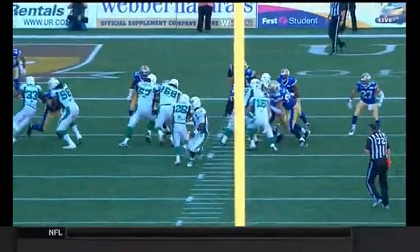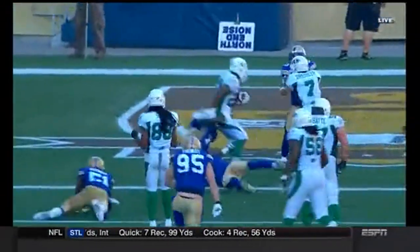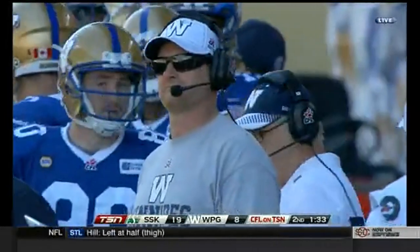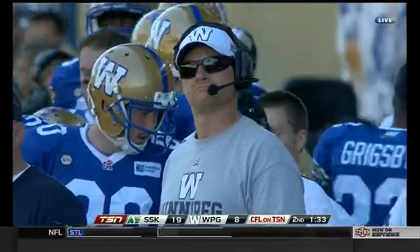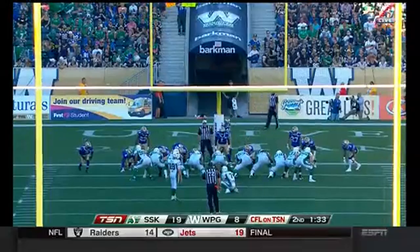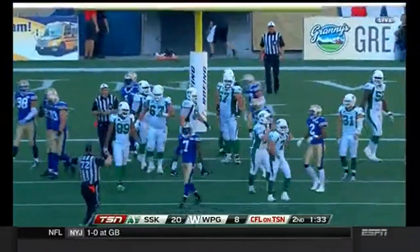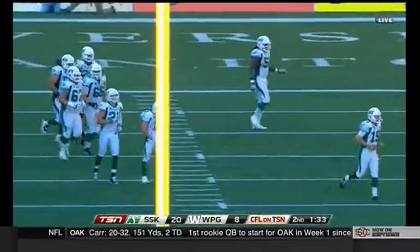2 of the 3-headed beasts in the game. Tight end Jerome Messam comes down, gets a late block. And Anthony Allen, he'll carry the rock. He'll take it in. Georgia Tech product. Breaks a couple of tackles, and Michael O'Shea has got to shore up his run defense. The Riders hit the century mark in rushing, 100 yards in the opening half. And it has been a recurring theme in this season series between these two teams.